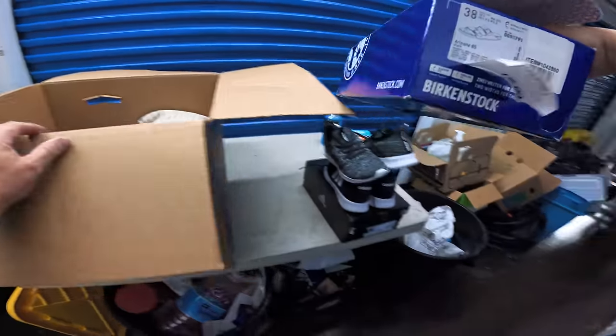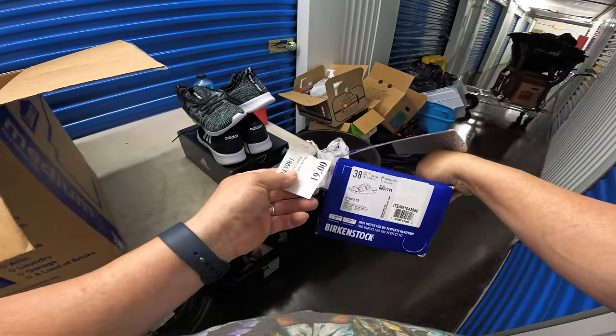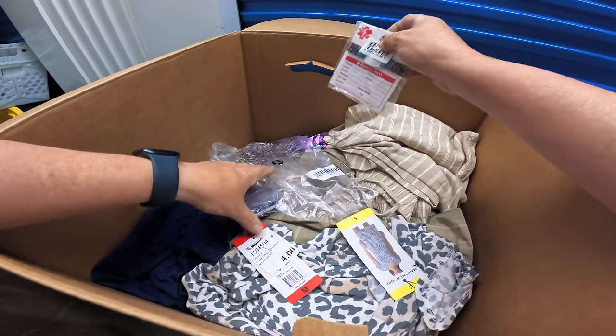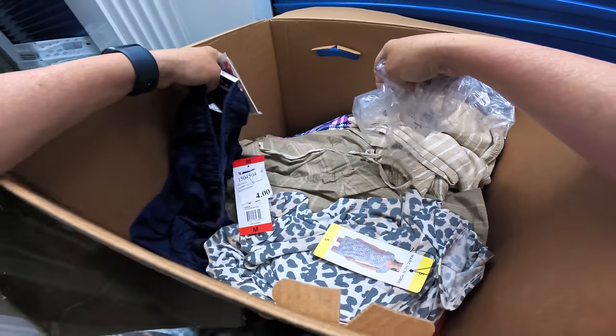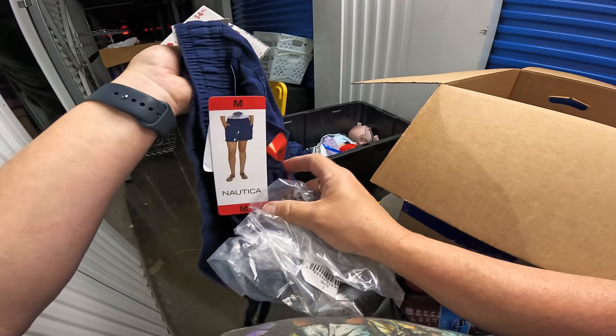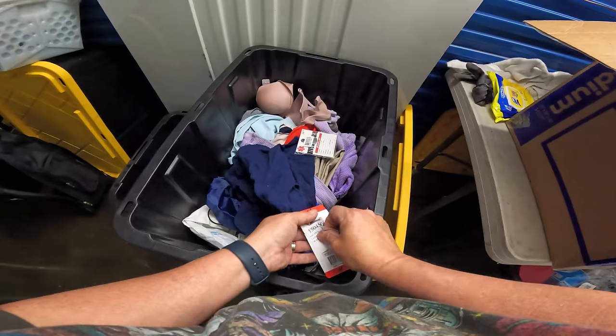Oh, Birkenstocks. $19. Where is she buying this stuff? That's a freaking steal. That's a steal. But where are they? Where is it? Nautica sleeping shorts right here. $4. What a deal. She's shopping somewhere and getting some deals. I'm taking that off.